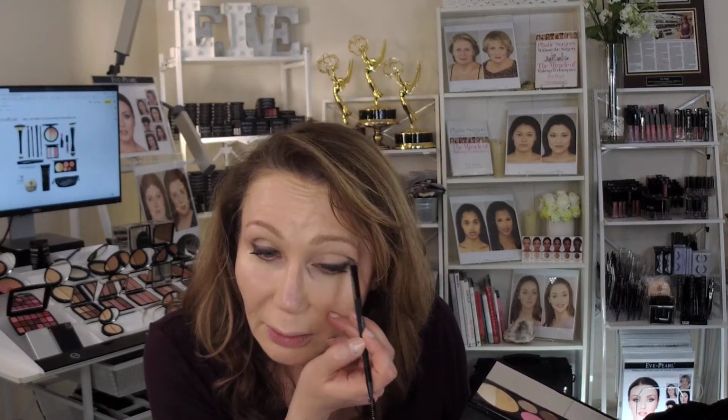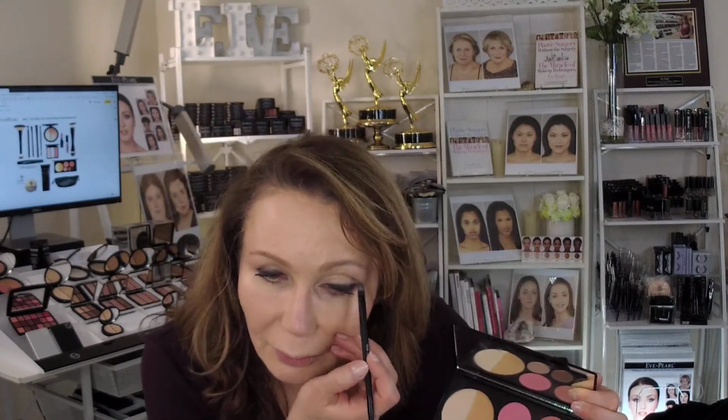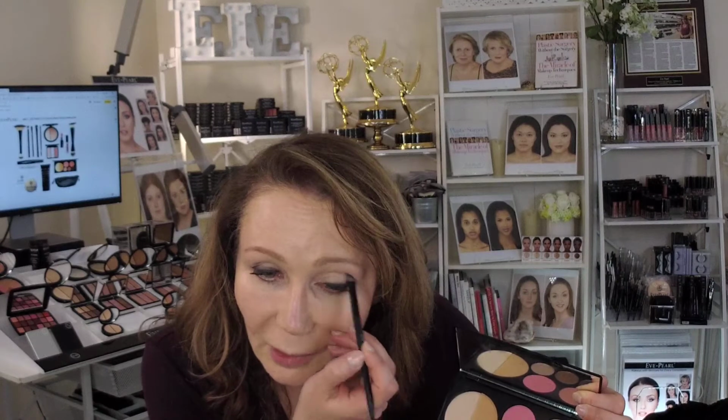Whatever's left over, we're going to create a little faux crease. By the way, the area around here is a little cushion, so it's a great way to tap off your colors.